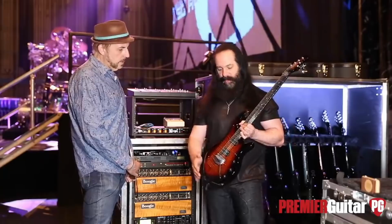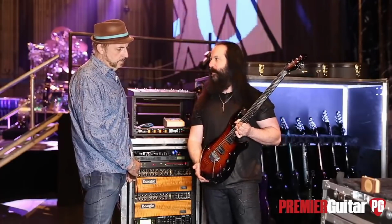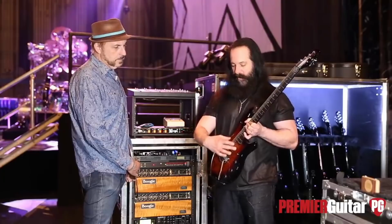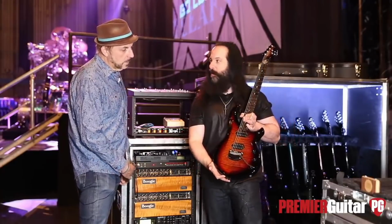Okay. The other thing that's unique about this guitar is that it's the only one that has a full maple top. So some of the other ones I'll show you either don't have a maple top at all, or the maple top only covers the shield, which is in the center. So this is the first one that we did with a full maple top.